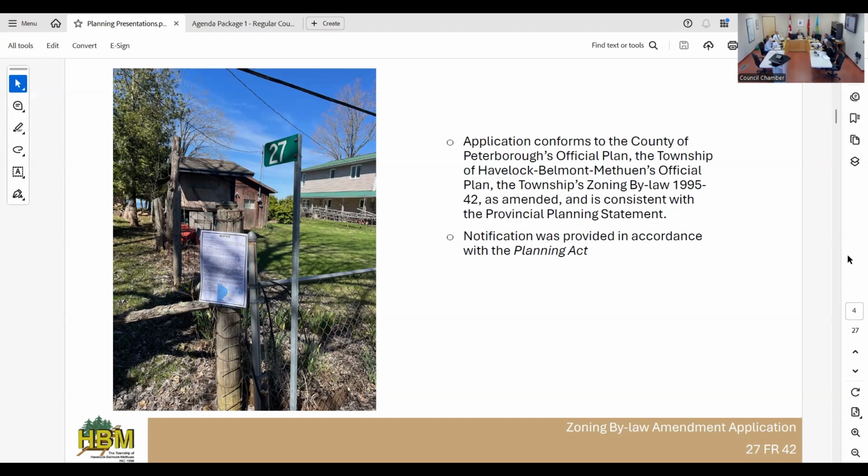All right. I'm going to ask three times for anybody in opposition of this application, followed by three times in favor, and then we'll open it up to council. So for the first time, is there anyone wishing to speak in opposition of this application? Second time, anybody wishing to speak in opposition? Third time, anybody wishing to speak in opposition?